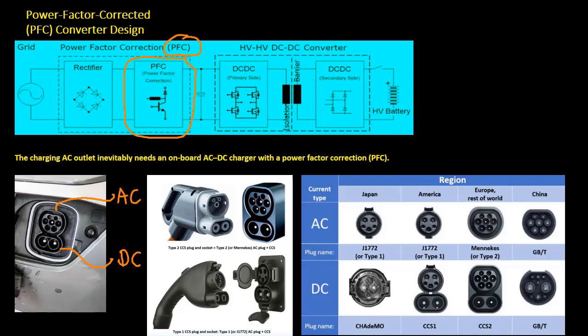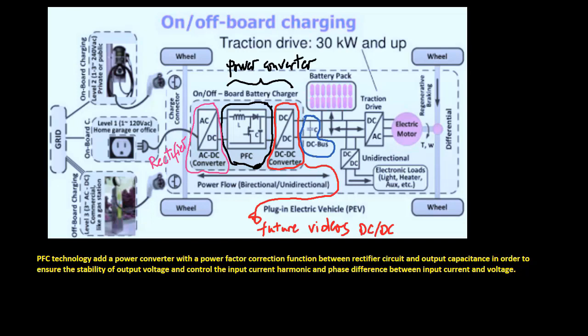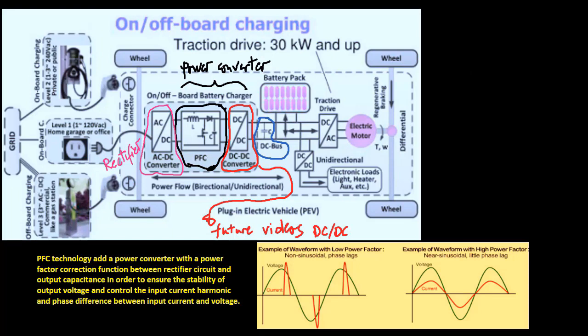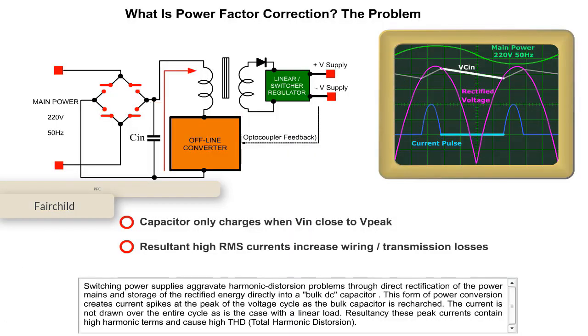The charging AC outlet inevitably needs an onboard AC-DC charger with a power factor correction (PFC). PFC technology adds a power converter with a power factor correction function between the rectifier circuit and the output capacitance in order to ensure the stability of output voltage and control the input current harmonics and the phase difference between input current and voltage. PFC refers to improvement of the power factor to bring it closer to 1.